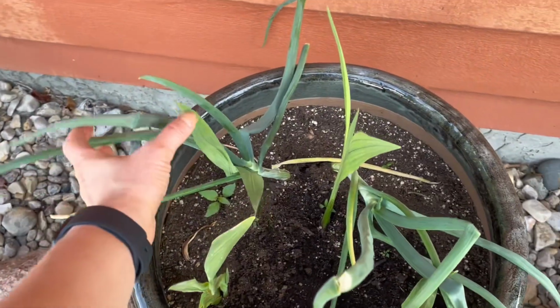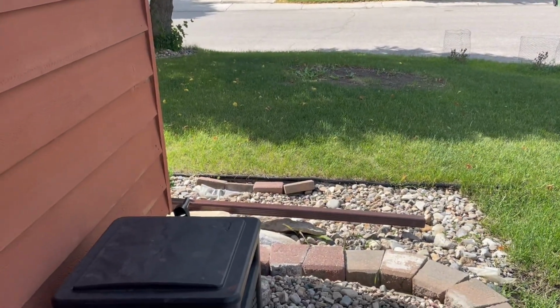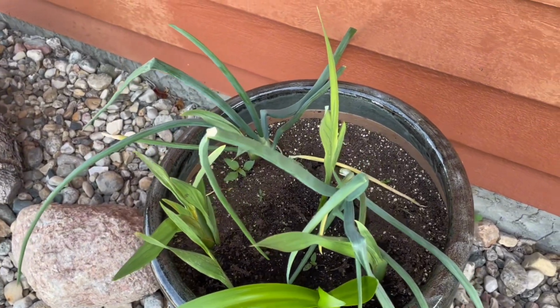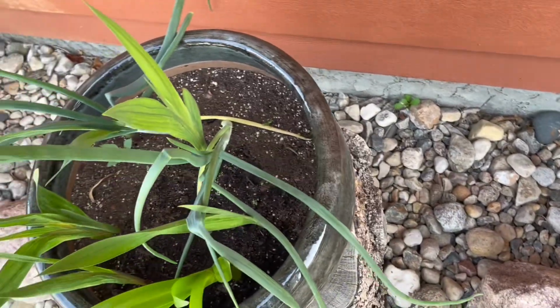And then there's also 2 onions in here that I had transplanted from when I put them in that spot where that shitty bush used to be. And I thought they were lilies when I moved them, but then it turns out they're onions. So Joel's not happy.